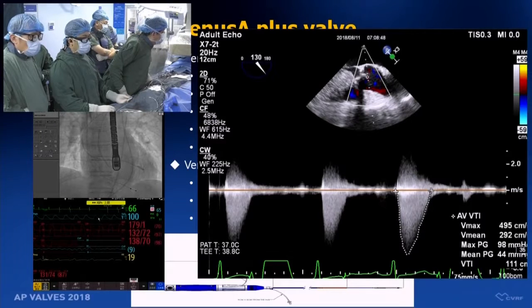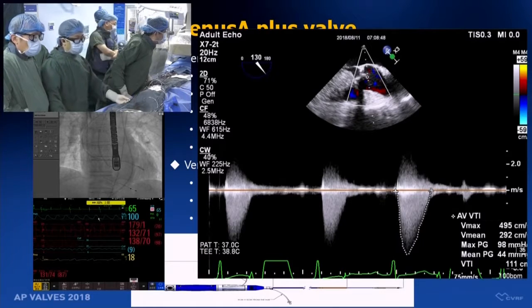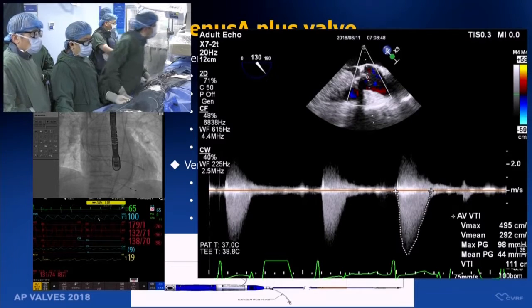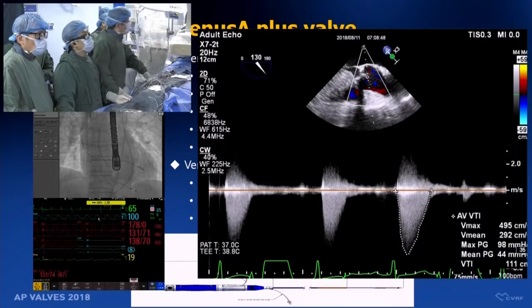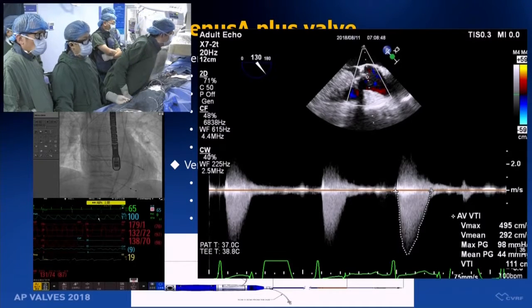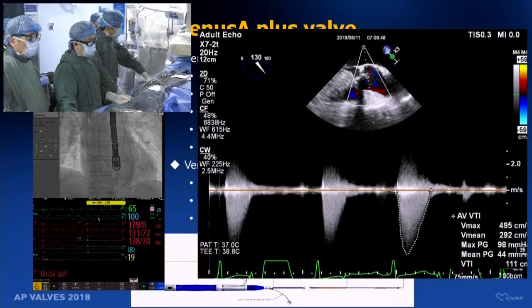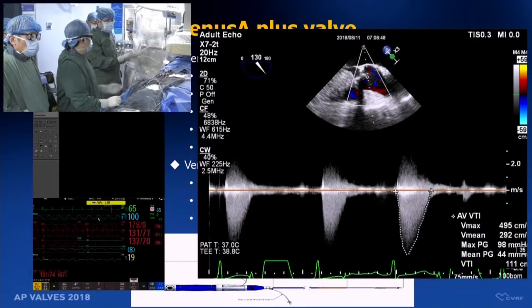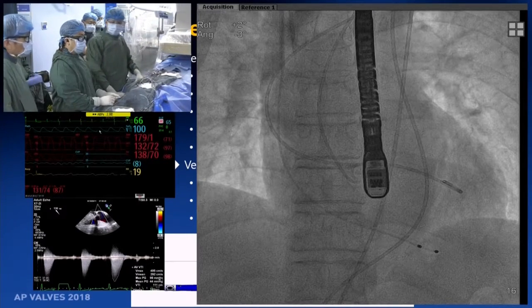The Vmax is very high, 495 centimeters per second, close to 500. The max pressure gradient is almost 100 millimeters of mercury, and the mean is 44. Okay, now we go over the procedure. So Venus A-Plus. You please introduce the Venus A-Plus for the audience.